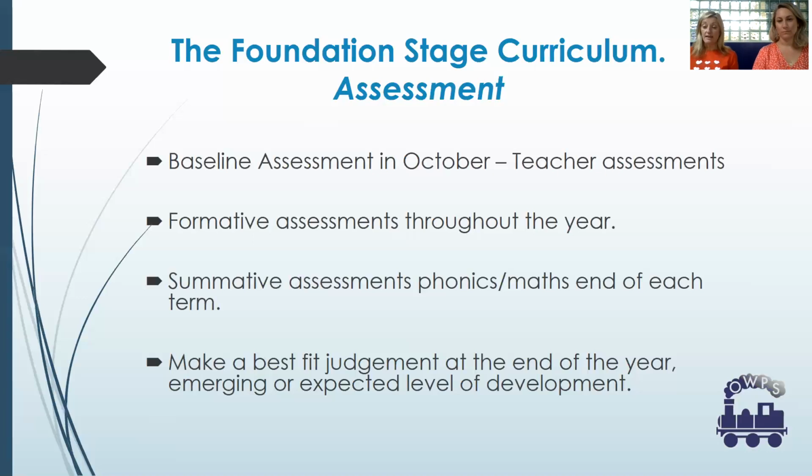And you'll be given that information at the end of the year. But obviously through parents' evenings throughout the year, we'll keep you informed of where your children are. And if we feel they need any little bits of help, then we will help them throughout the year, obviously. And we'll let you know about that as well.